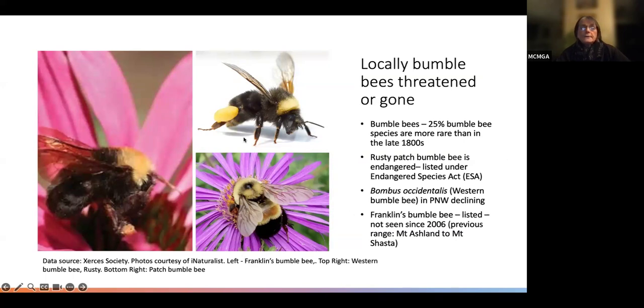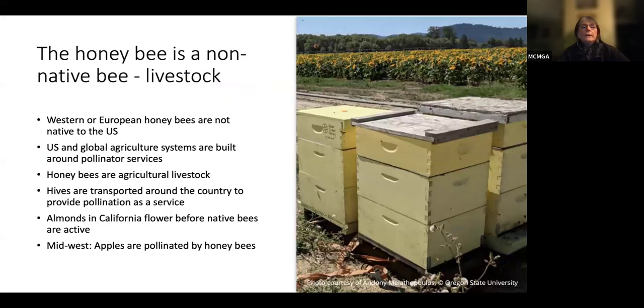Bombus occidentalis is threatened. Its population is declining in the Pacific Northwest. And this is a bee that we think has gone locally extinct, which is the Franklin's bumblebee. We haven't seen it since 2006. That was previously in the Mount Ashland and Mount Shasta area.